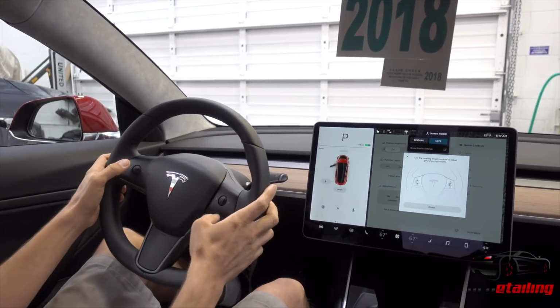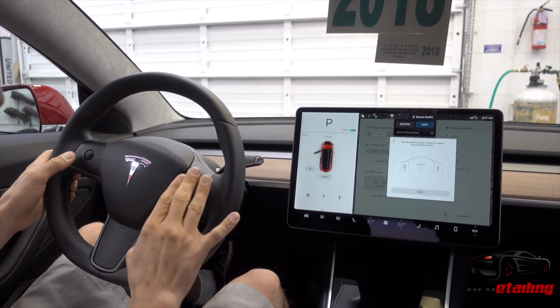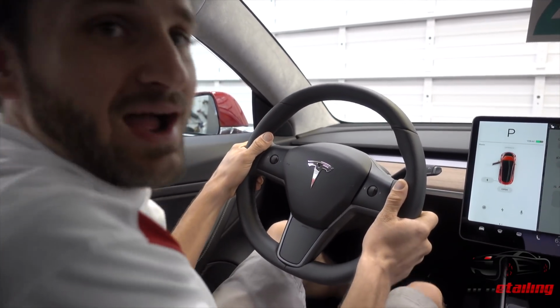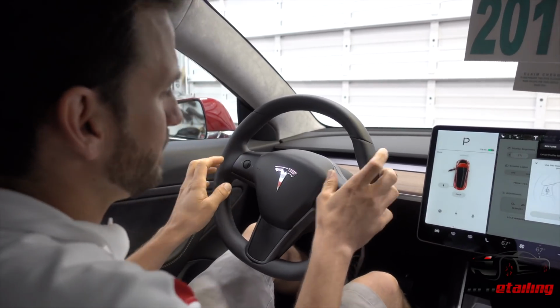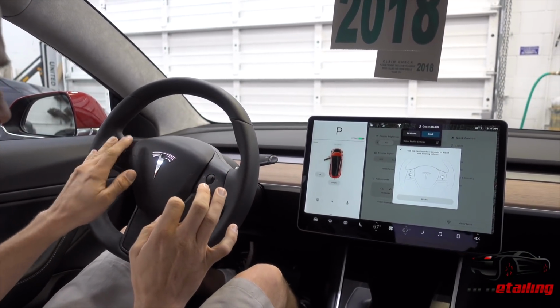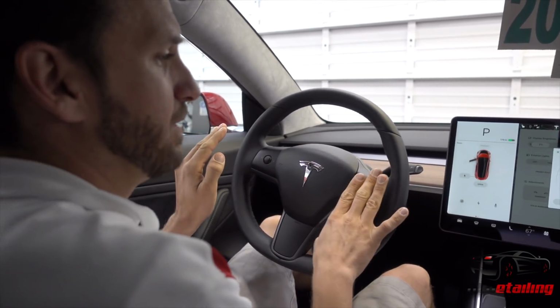So if I'd like the steering wheel to be closer to me, and this comes out really far, like this is really, really far out. I think somebody who was like 4 foot tall could drive this car. And it goes all the way in, and it goes up pretty high. Literally could fit for anybody. Pretty neat how they do it that way.